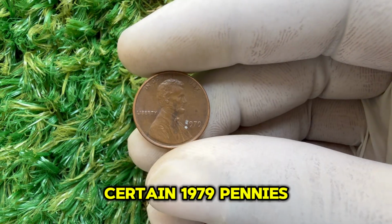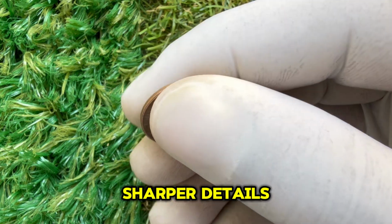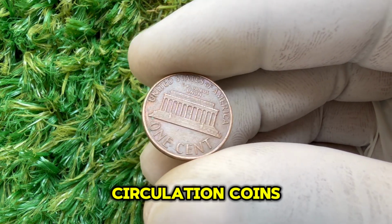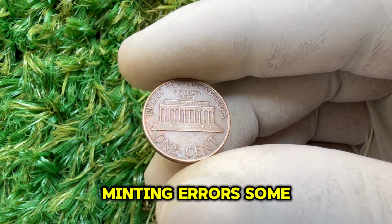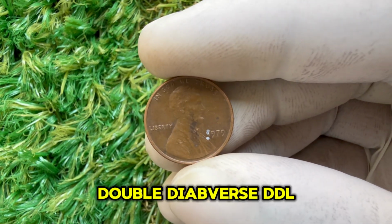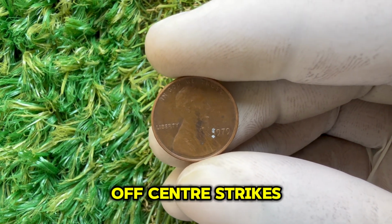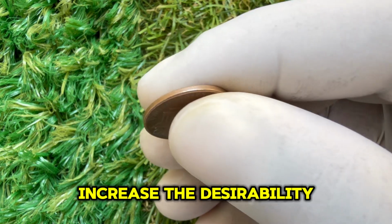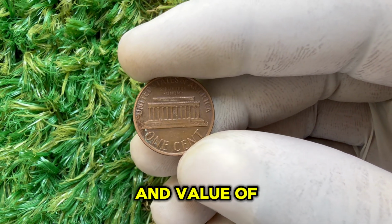Certain 1979 pennies were struck with sharper details and fewer imperfections, making them stand out from regular circulation coins. Minting errors: some 1979 pennies have been found with notable mint errors such as double die obverse (DDO), off-center strikes, broad strikes, and die cracks. These mint errors increase the desirability and value of the coin.